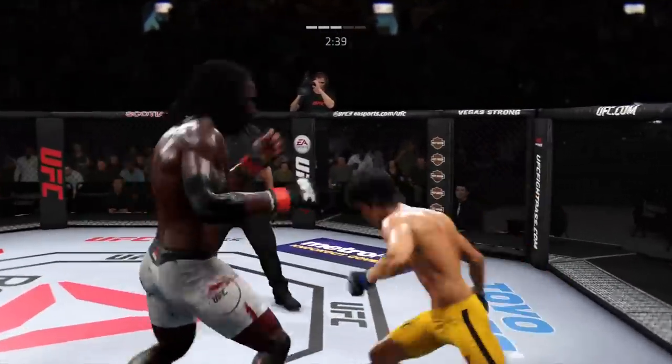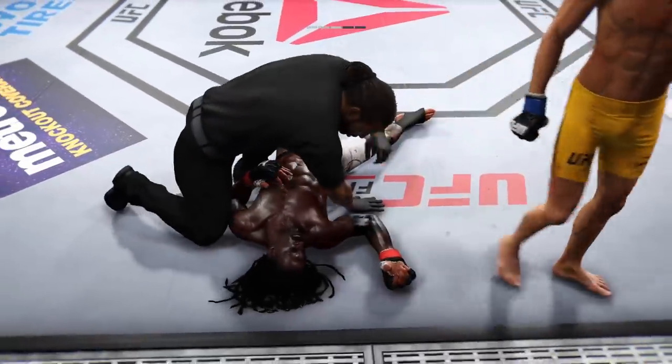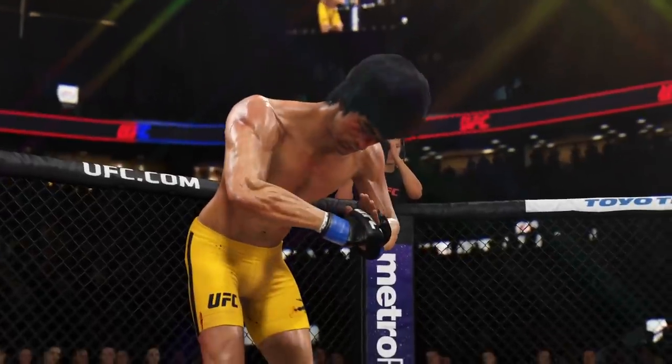It's a high one. Oh, he lands another strike. Oh! Oh! He's getting tagged. Wow. That's it. He's out. Wow. Big spinning back fist for the victory.